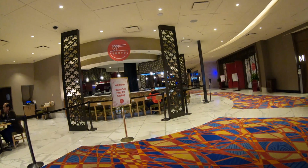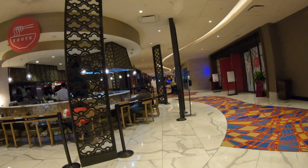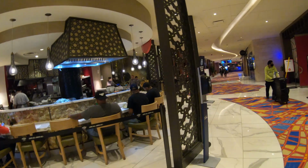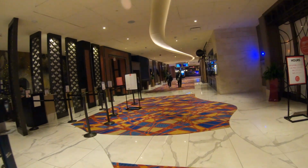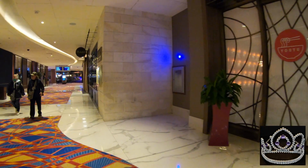As you walk through the casino, if you come to the southern end of the building, you'll find some dining. Some casual dining on the left. Coming up here is UU Noodle Bar. And on the right-hand side, you have Sandpiper Coastal Bar and Grill, Council Oak Steaks and Seafood, Kuro, and Il Molino, New York.